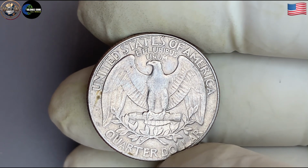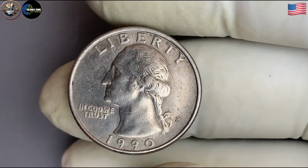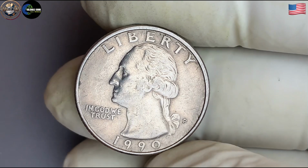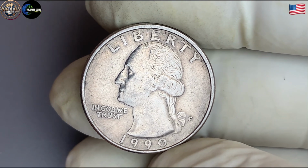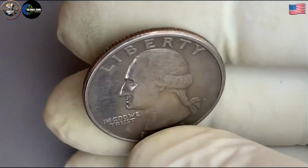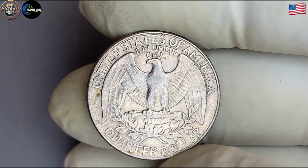While it's true that not every 1990 Washington quarter will be worth tens of thousands of dollars, it's always worth examining your collection or your change for coins that could have hidden value. Even small differences in condition can dramatically increase a coin's worth. So, if you happen to find a 1990 Washington quarter in top-tier condition, you might be holding on to a coin that could sell for as much as $50,000.